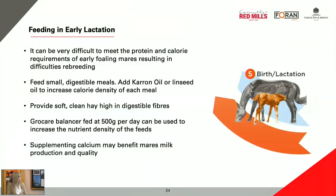So in terms of feeding, it can be difficult to meet the protein and calorie requirements in early foaling mares, which can result in difficulty rebreeding. Generally speaking, if you have a mare foaling late March, April, into May, it's quite straightforward because they'll be out on grass and your grass is going to have that quality protein and lysine in particular. But working with stud farms and doing a lot of diet plans, what I find is the mares that are foaling in January, February, it can be really difficult to get enough calories into them safely.